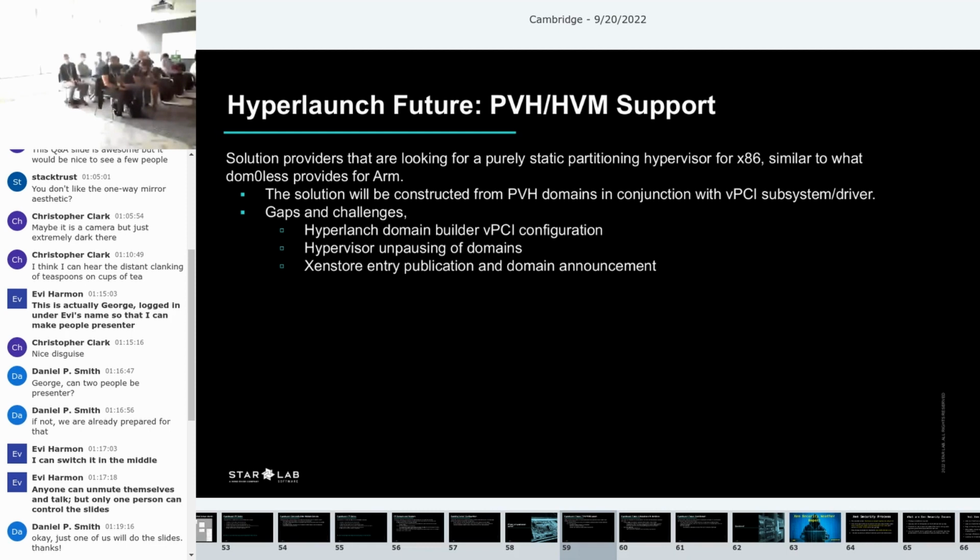But we know that there are also use cases for much more of a static partitioning hypervisor. I think the DOM0-less use cases fit with that, but there's also interest for doing this with x86. We'd like to have this capability with the same Xen hypervisor binary, so that the way that you use it is dictated by the configuration and optionally the XSM policy that you supply with it. So that's one future area of focus for us.